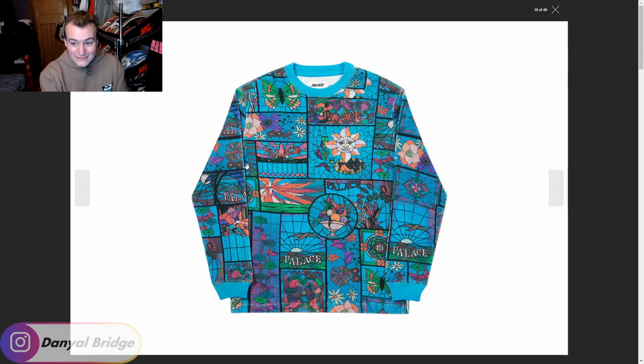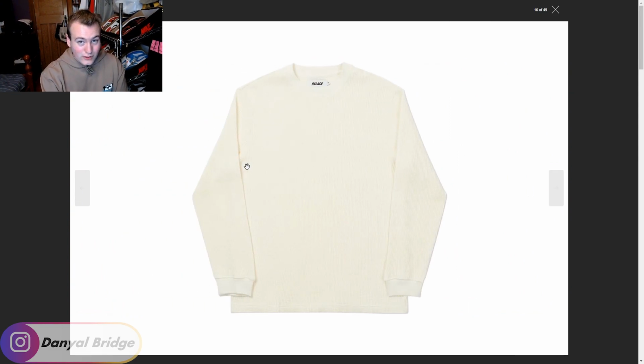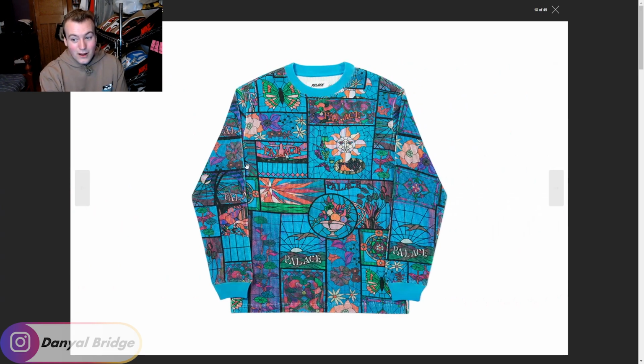So you can either get it in this or you get it in the cream, and it's not a crew neck sweater, it is a long sleeve t-shirt. So you can either get it in the cream or this crazy ass patchwork looking mosaic piece here. So those are the two colorways it comes in. That is the Waffle long sleeve, guys. I will head on over now and have a look at item number 6.